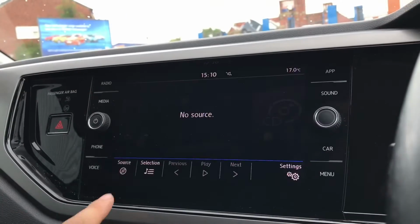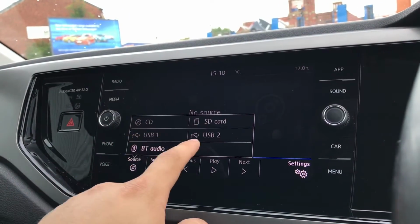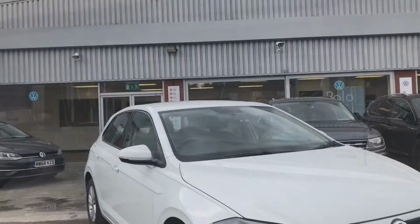And then coming out of that and going into our media controls, we then have access to the CD, SD card, USB 1 and 2, and Bluetooth audio, so we can keep ourselves entertained. As you can see, you have your USB inputs there that you can also use to charge devices as well. And then in the glove box, we have access to a CD and SD card input as well.